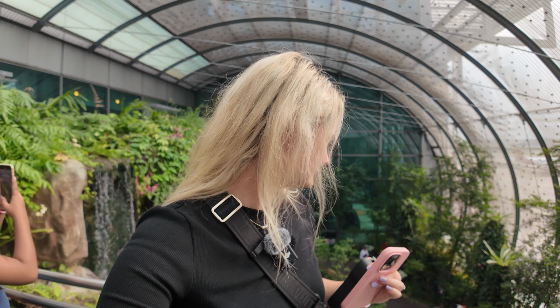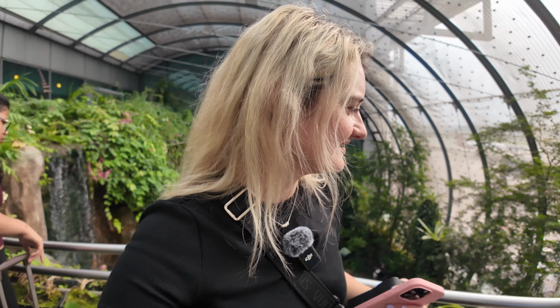In the butterfly garden, it is super hot in here, but I really hope butterflies don't have any hearing because the airplanes fly right over here. So it must be torturous if you have any hearing and live in here 24/7. They look happy, but I hope it's not inhumane keeping butterflies here.